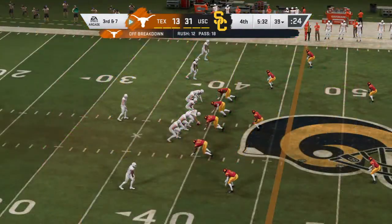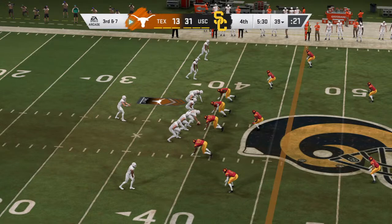The Ravens on 3rd down. It's been a problem. Just 1 for 7 thus far. This is 3rd and 7.